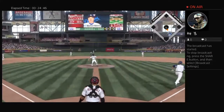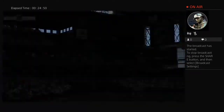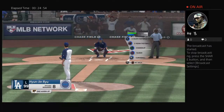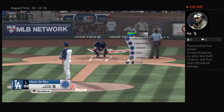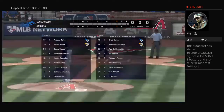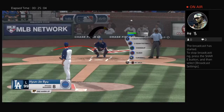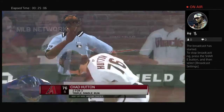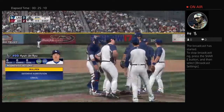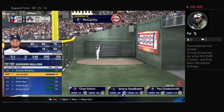Fastball right back to the mound. On to first, and this will remain a tie. Hyunjin Ryu will come on out of the bullpen as he'll be appearing in his 3rd game this season. Chad Hutton will be the first one to greet him, as he'll have to turn around and bat from the right side of the plate here.